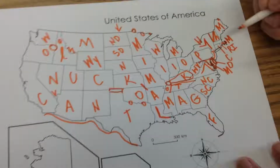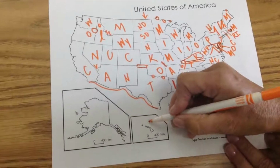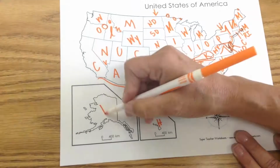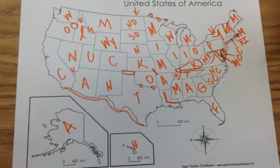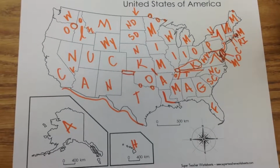Those are all attached to the United States. And then over here, you should know that this is Hawaii and Alaska, because they aren't attached to the United States. I hope this helps you learn at least the state names to get you started.